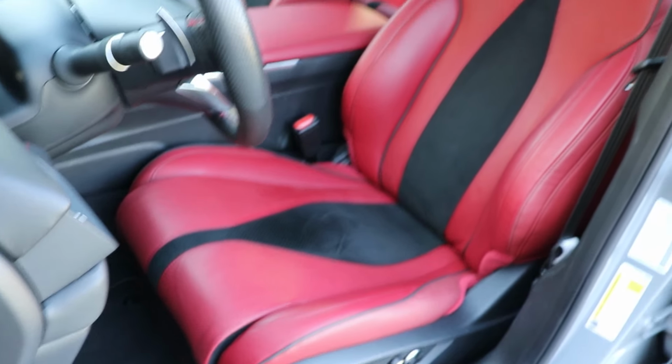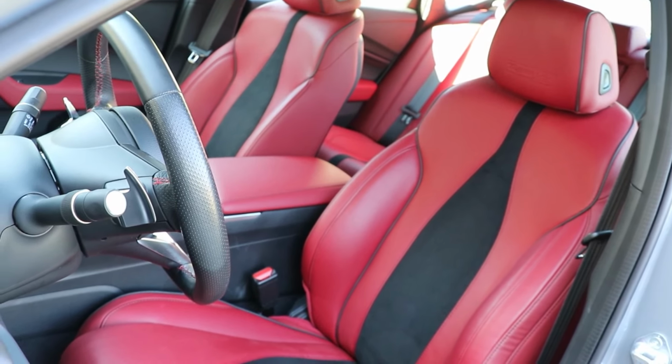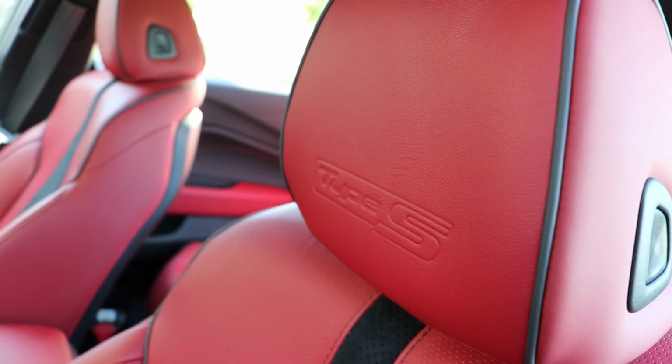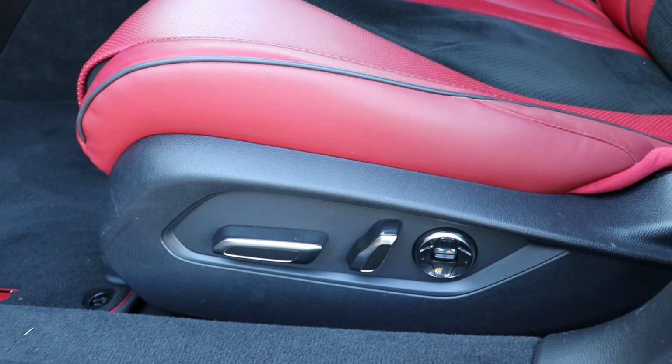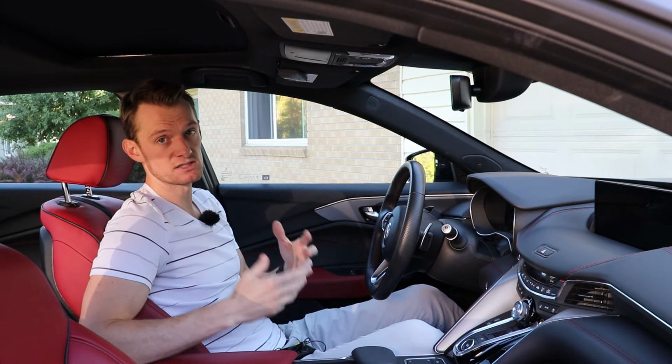These front seats are great. They're heated and cooled. They have an interesting design. I'm a pretty skinny fellow, but even me, they hold me in pretty well. They're well bolstered while also being comfortable. You can adjust them in so many different ways, and you can even adjust the lumbar.